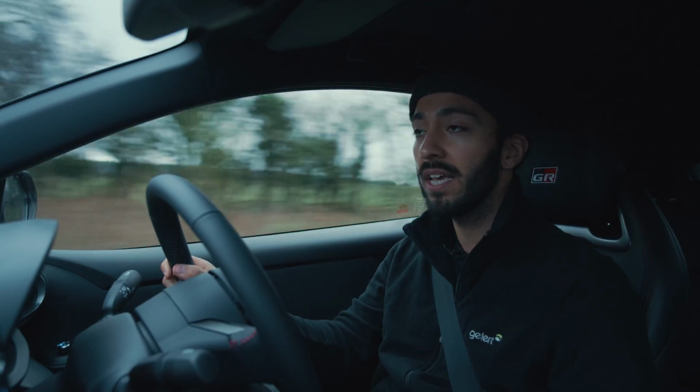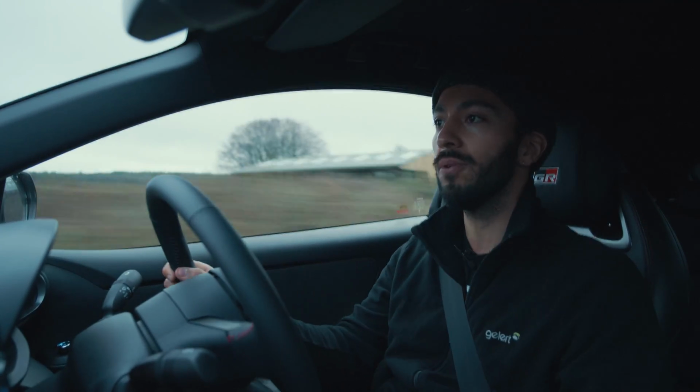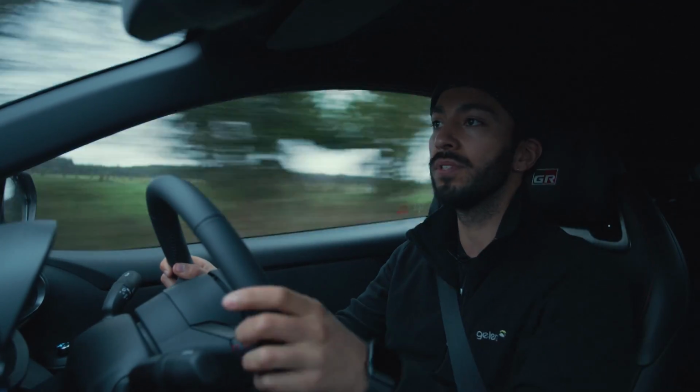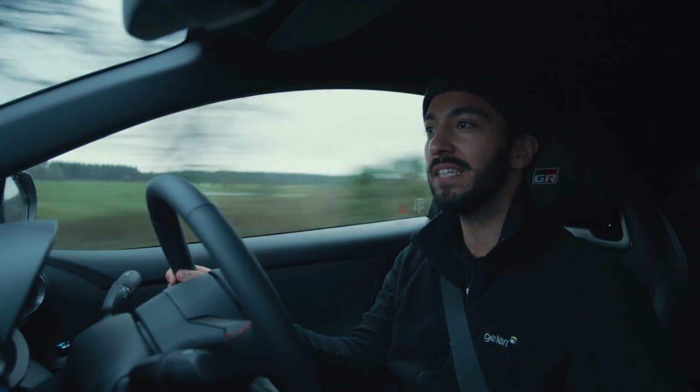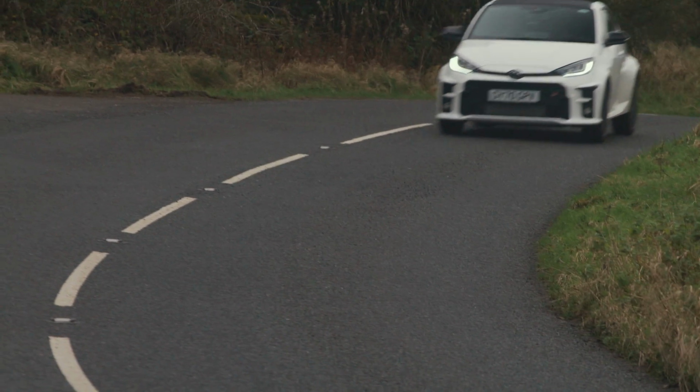And the gearbox, it's loosened off. When we got this car, it came on delivery miles. Now it's 784 miles. It's loosened off. It's a really slick 6-speed, nice and positive through the gate. The clutch pedal weighting's really good. The pedals are nicely positioned. The steering weight is really good.